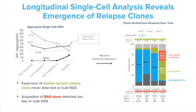You can see here that the FLT3 variant allele frequency by bulk sequencing drifts down, indicating what you would assume to be disease response. And most impressively, you can see that the drug-resistant NRAS mutation is only resolvable at the time of relapse and is not something that you can pick up at any of the pretreatment or on-treatment time points.